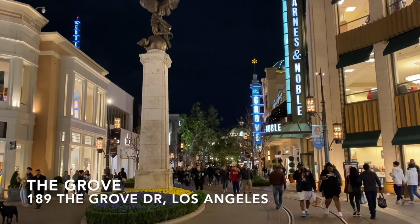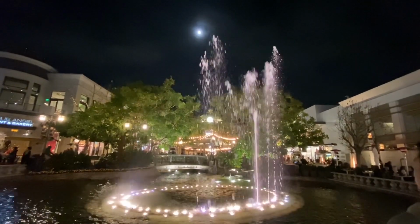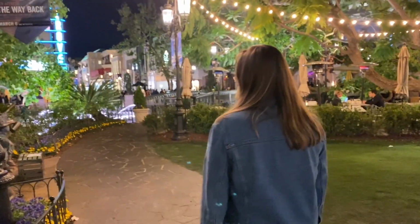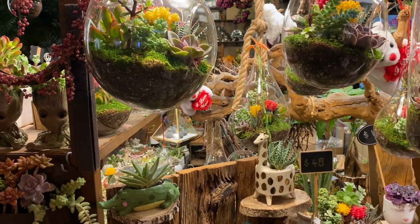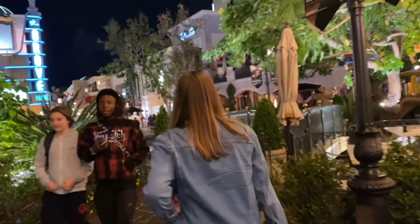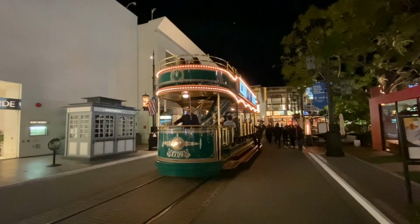This essentially just has a lot of high-end stores as well as a fountain and a restaurant right outside. Right next to the Grove is an outside farmer's market, and it was closed at the time, but you could find a lot of fresh produce and fresh flowers that you could purchase.